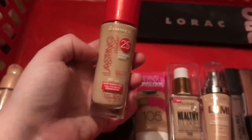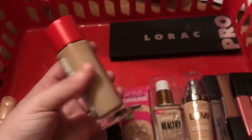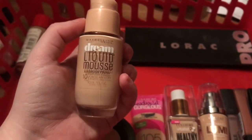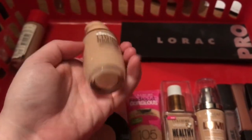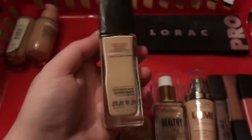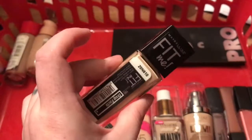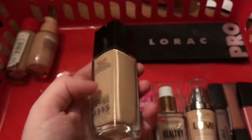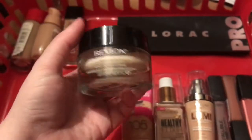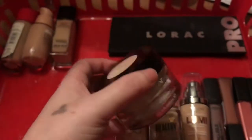Step your game up. This is the Rimmel London Lasting Finish 25-Hour Foundation, and I've never even used that. This is the Maybelline Dream Liquid Mousse Airbrush Finish, and it still has the wrapping on it. I've never used it. This is the Maybelline Dewy and Smooth for normal to dry skin. I have used this before, and I love it, but this is a new one. And then this is the Revlon Color Stay Whipped Cream Makeup Foundation, and I've only used this once.